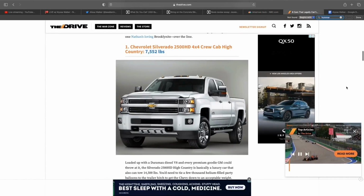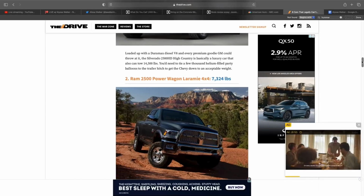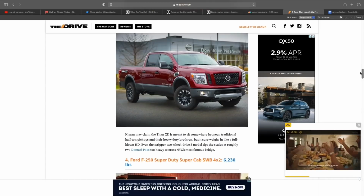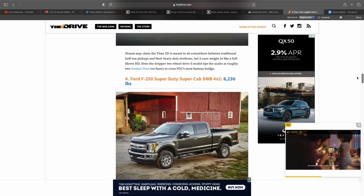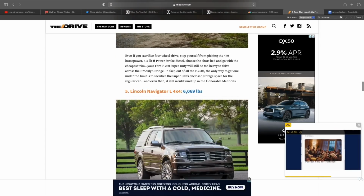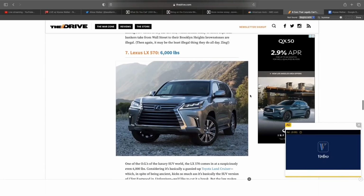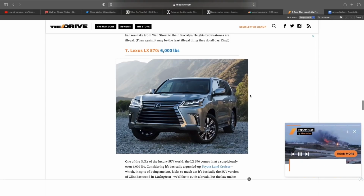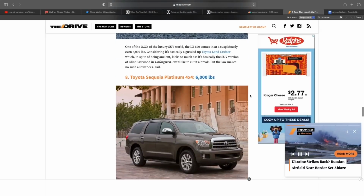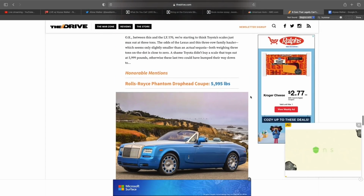But the electric versions are going to be heavier, right? And they're not going to do anything about the 17 kids that are going to be able to line up in front of them. So we have to really have a moment here. So we've got the first 4 are all Super Duties, and then we've got the Escalade ESV, the Navigator. Oh no, not the Lexus LX 570. We like that truck. The Sequoia Platinum, the Rolls Drophead. Oh wow, that one, huh? Oh, that's unfortunate.